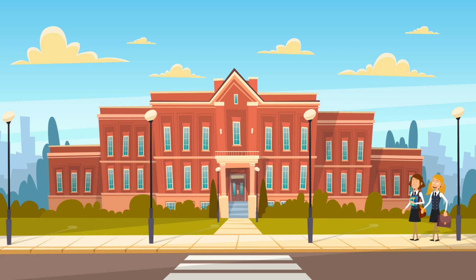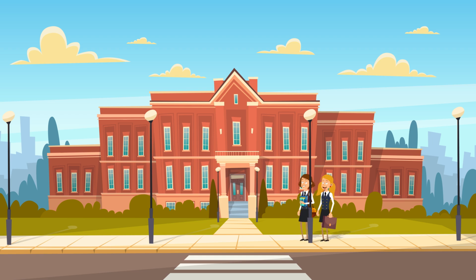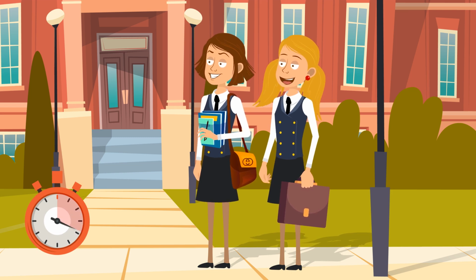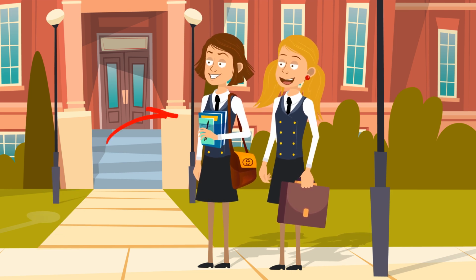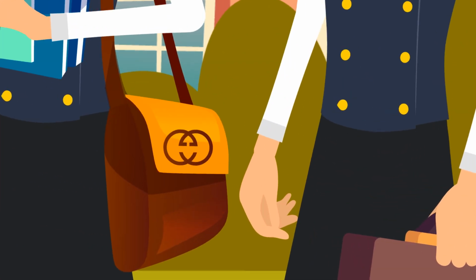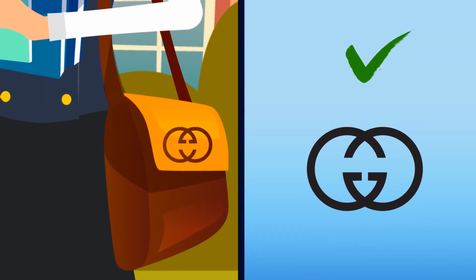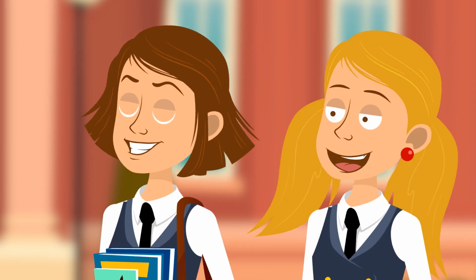Megan and Jennifer are the most popular girls at school, but one of them is poorer than the other. Can you tell who it is? It's Megan. Look at her purse. It looks like Gucci, but the logo is wrong. It must be a cheap copy of the bag. But Megan saved a lot of money, so maybe she is the smartest.